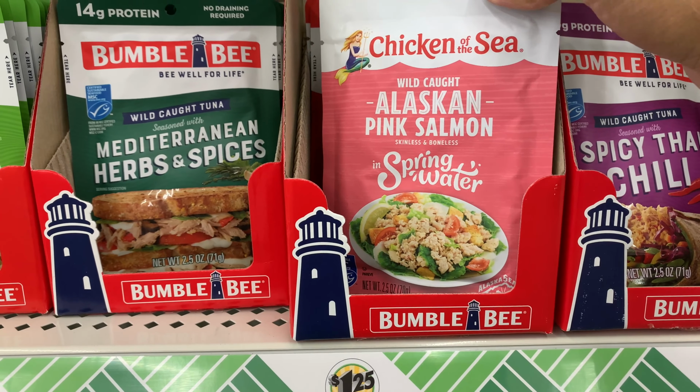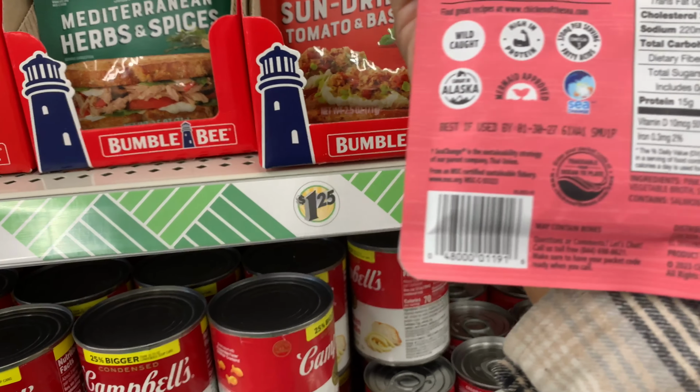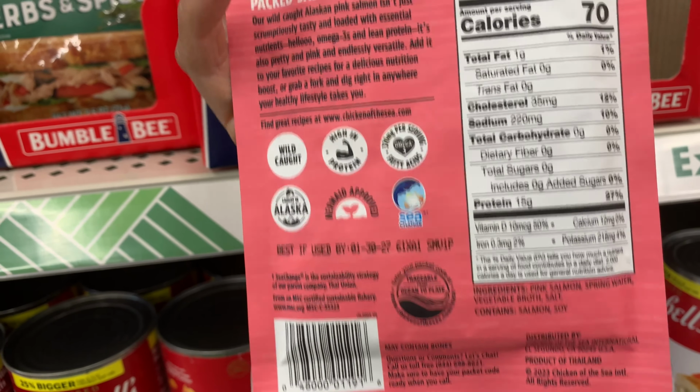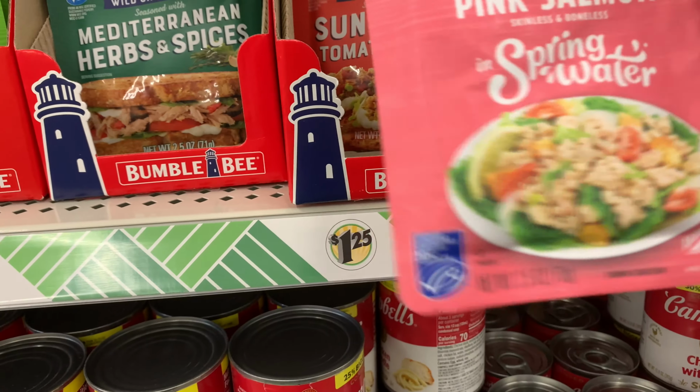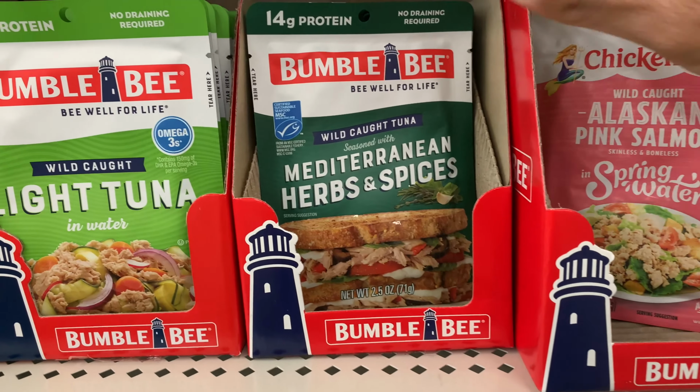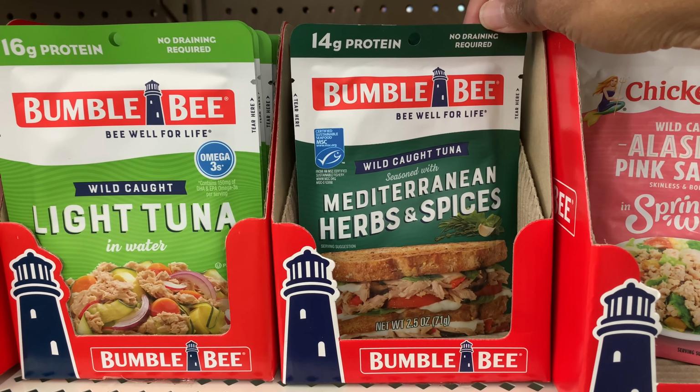These packages are just ready to go. You open them up and they're already seasoned. And look at the salmon. It's basically the salmon, water, vegetable broth, and salt. That's very basic. I love when I see packaged foods or canned foods with just minimal ingredients. Really makes my heart happy.